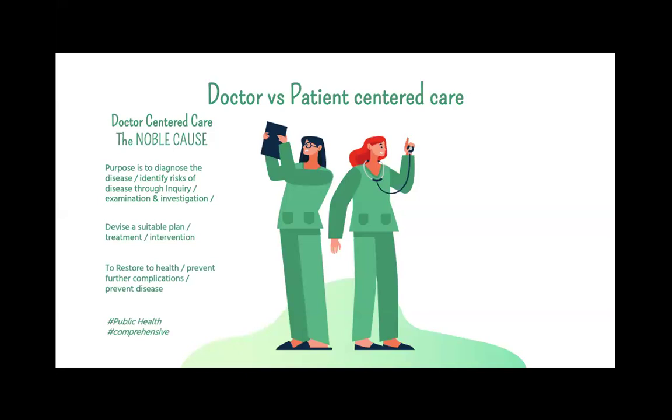And if you think of all our guidelines, we very much have a public health approach. And we have this idea: so for a diabetic patient, what are the best things that we can do for a diabetic? For our hypertension patient, what are the best things we can do? And this is the doctor-centered cause, and we are all very well trained in this. So what do we mean by patient-centered care?